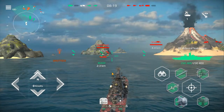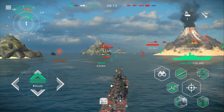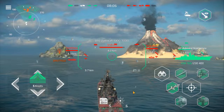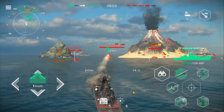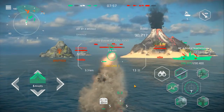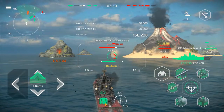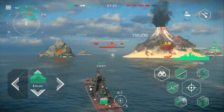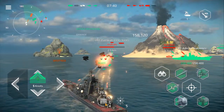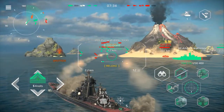All right, this guy. Time for a little bit of anti-submarine warfare. Actually, never mind. You got to pay for that, my friend. Come on. You knew. Ouch. Give it a little bit. Those railguns are kind of annoying. Have some of this, my friend.